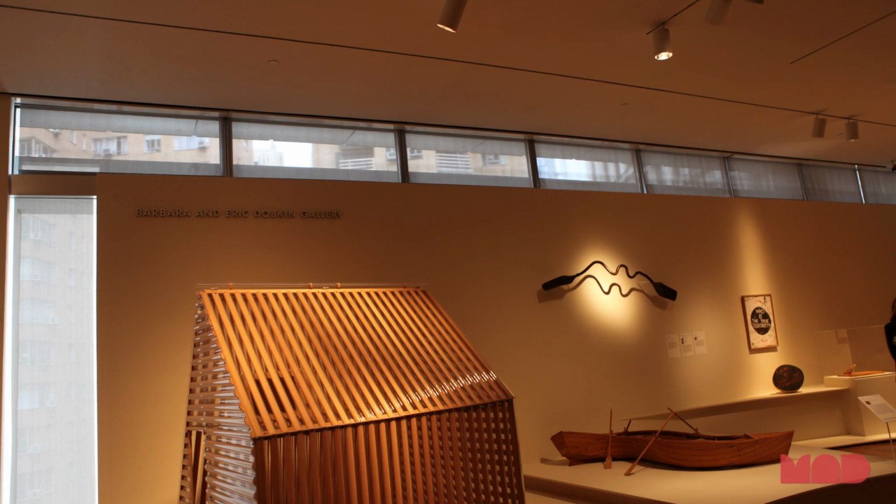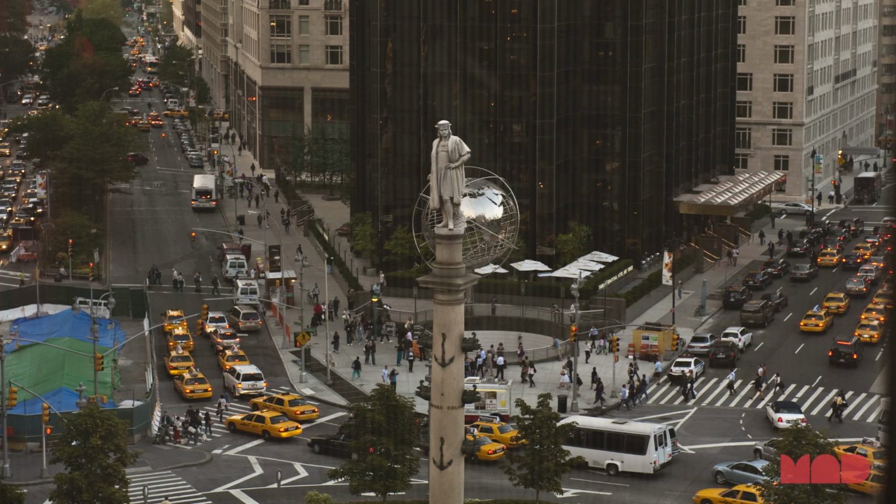The window cuts in this once sealed-off bunker also offer views of the city and the park. One can look eye to eye with Christopher Columbus atop his column. And I must also mention that this statue marks Point Zero, the geographic center and heart of New York, when one is measuring distance to the city.